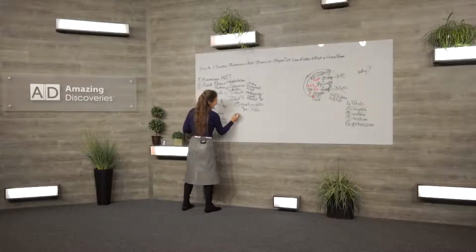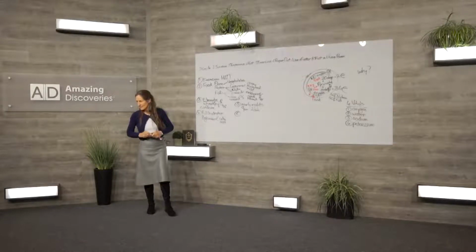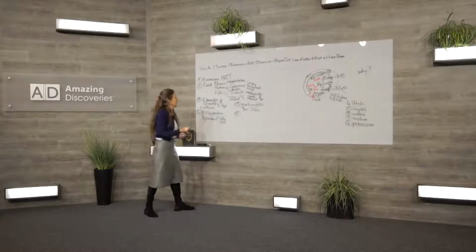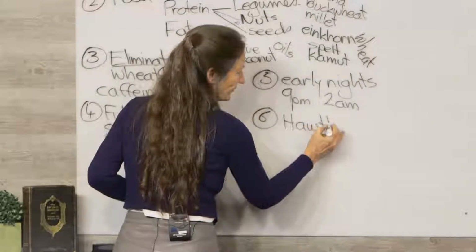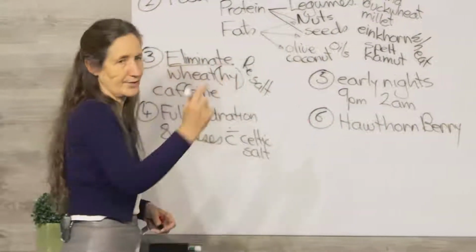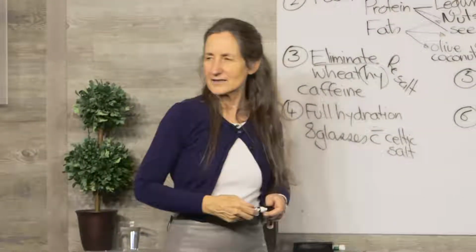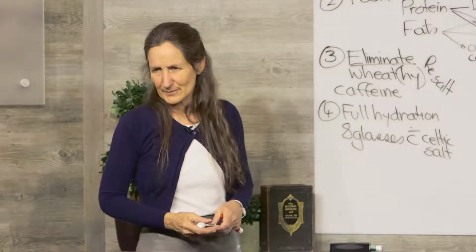There are some herbs, and remember Psalm 104 verse 14, where the psalm tells us that God gave herbs for the service of man. There is a herb called the hawthorn berry, and the hawthorn berry strengthens the heart. If a person's blood pressure is too low, it'll bring it up. If it's too high, it'll bring it down. And remember that psalm, service of man. Herbs work with the needs of the body.